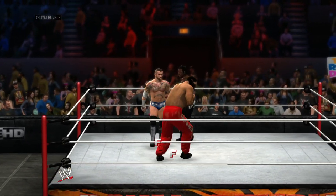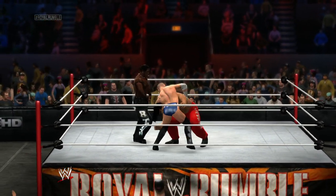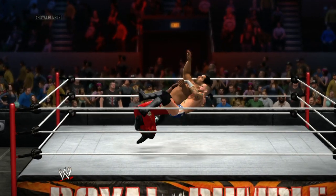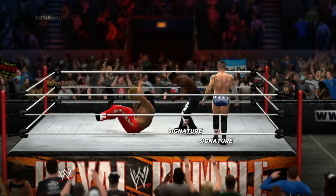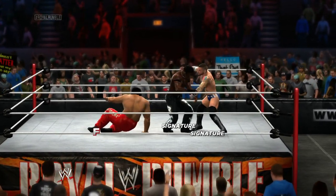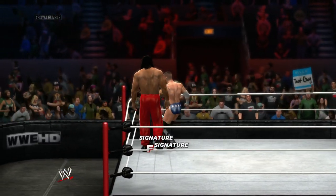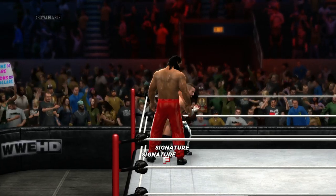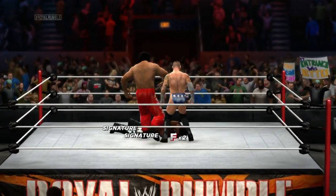Look out! Look out! Oh, big elbow. That should do it. Look at this. And there's the double team. What a hellaciously physical match these gladiators have put each other through. The intensity in this has been incredible. What a crushing bulldog! CM Punk using those versatile feet.